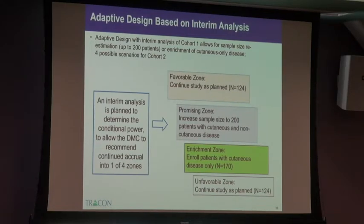So based on those 2 conditional probabilities, we will allocate the study into one of 4 zones. Okay? The favorable zone will be selected if there's conditional probability indicating a nice separation of the 2 treatment groups. And by nice separation, I mean the conditional power in the full group is about 95% or higher, we would stick with the favorable zone, which means the study would stay unaltered. Now you can see we set that bar very high. We don't mind enrolling 200 patients versus 124. What we don't want to do is enroll 124 patients and miss the endpoint. The promising zone is, as you'll see, probably a more likely alternative given the conditional probabilities, or given the expected hazard ratio.